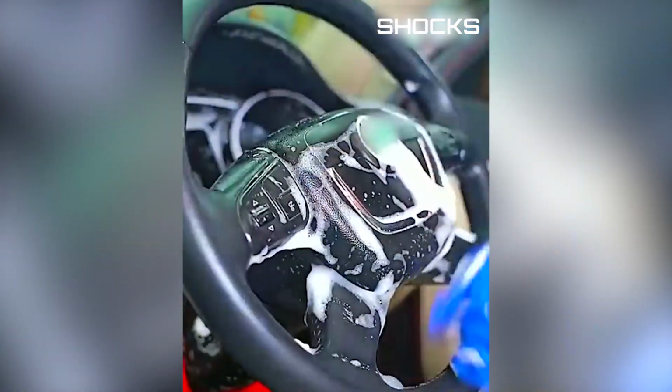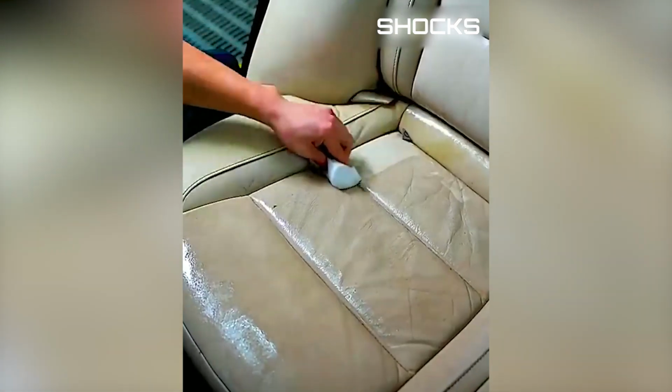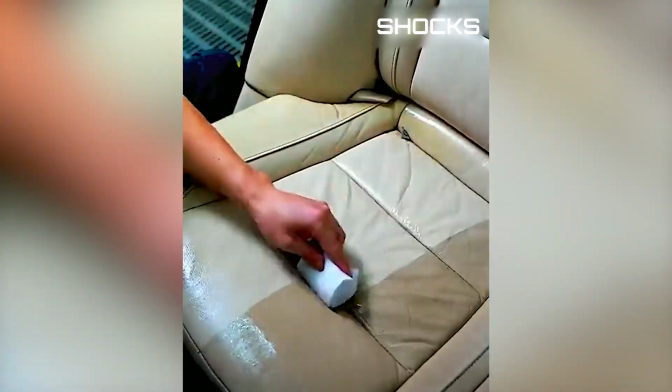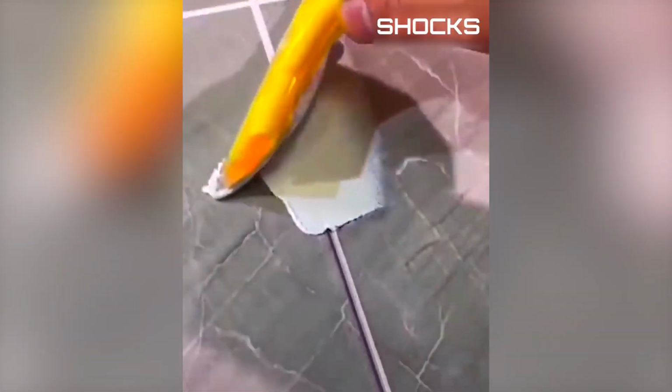Various cleaning solutions are applied to restore the interior of a dirty car. Tile is rapidly grouted thanks to a nifty grout squeegee that both applies and removes excess grout.